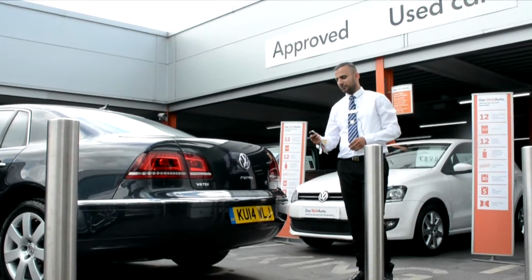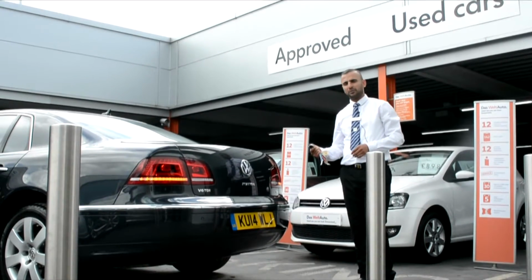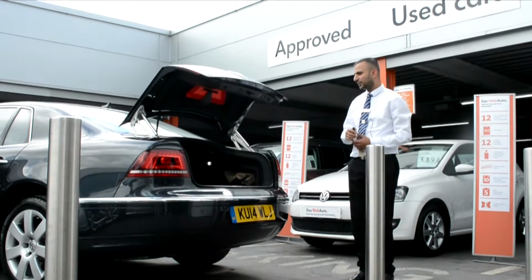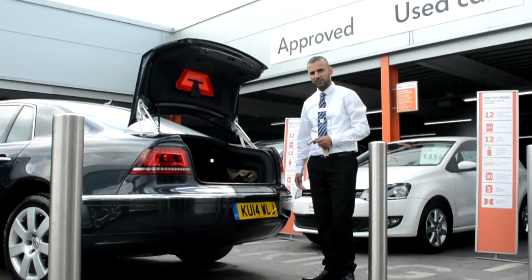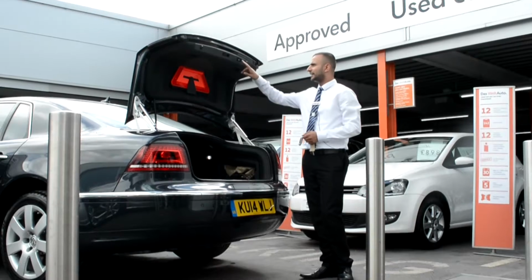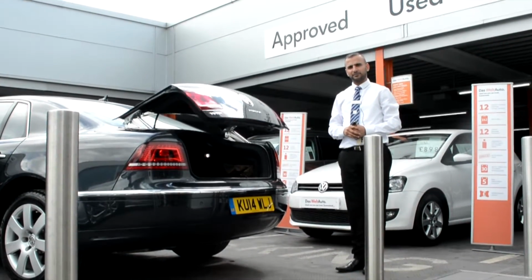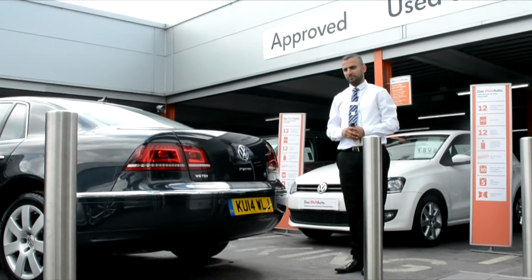An excellent feature of the vehicle as well is the power boot lid, which opens up with the press of a button, allowing you easy access to a very spacious large boot. And then you have one button touch closing of the rear boot as well.